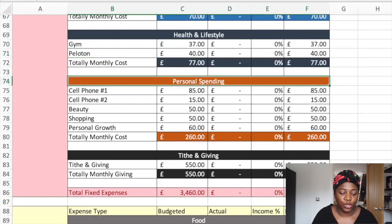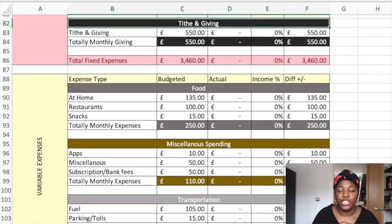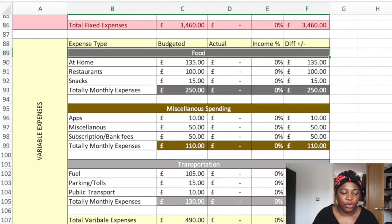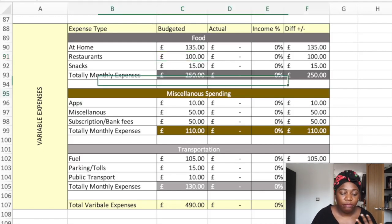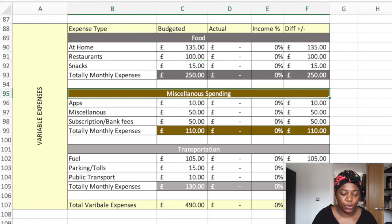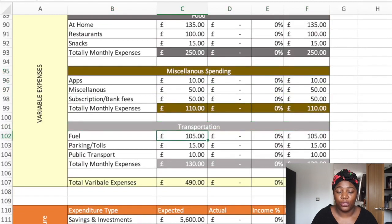It's same as usual. Tithe and giving, same as usual. Food, I'm not really changing it that much either. I've increased my restaurant visit, not because of what I'm seeing in February, but because I do have a couple of dates with my friends in the month of March, so I've just increased that a little bit. Miscellaneous spending, again, this one will stay the same as usual. Transportation, for fuel, it's a little bit up purely because I will also be doing some traveling, but I don't think I'll be driving a lot, but I'm not sure yet. So I've increased it just to be on the safe side.